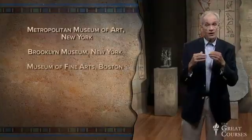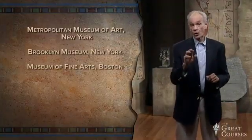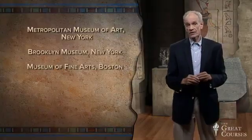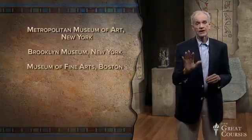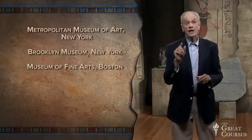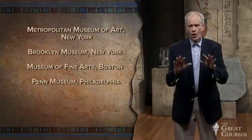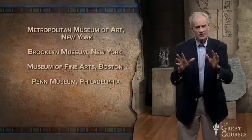The Museum of Fine Arts in Boston has a very large collection with many pieces from the Old Kingdom that no other museum has. By all means, visit it. It's worth a trip. While we're on the East Coast, I should mention the University of Pennsylvania's museum. They too have a large and interesting collection with lots of pieces to translate.